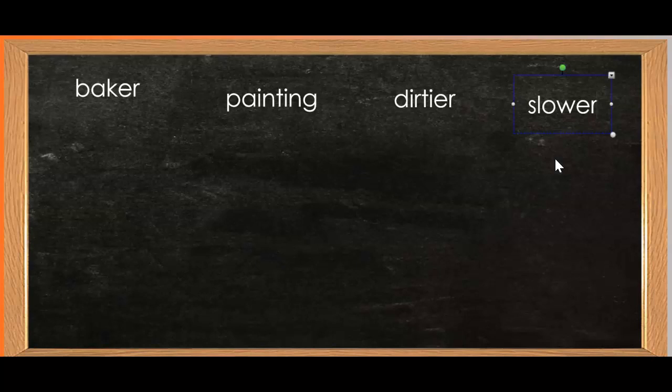Now, can you change the word slower to say slowest? The turtle was the slowest animal in the race. Yes. Change ER into EST. Slowest. Can you change slowest into the word slowly? Great job. Take off EST and add LY.